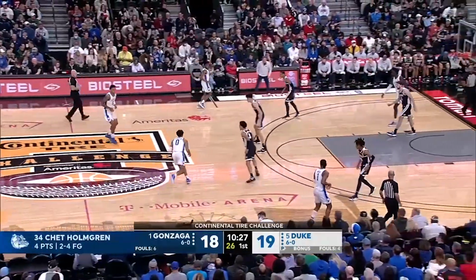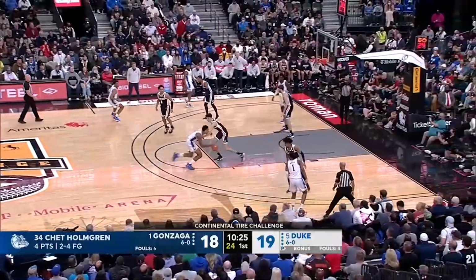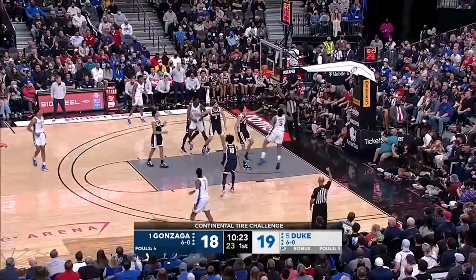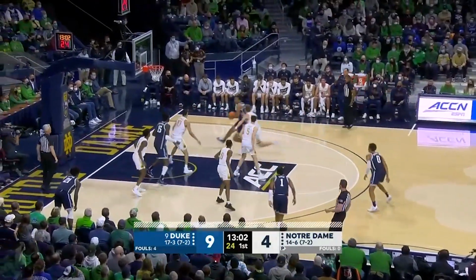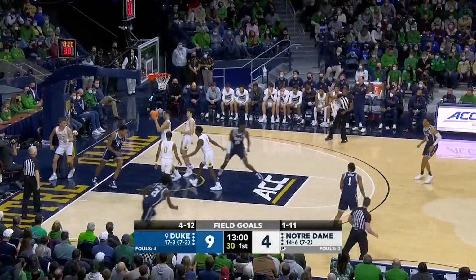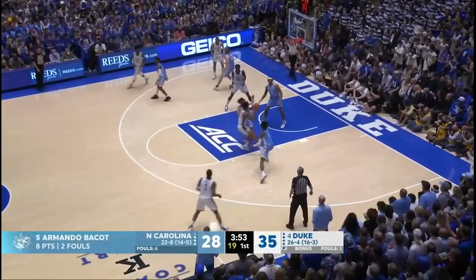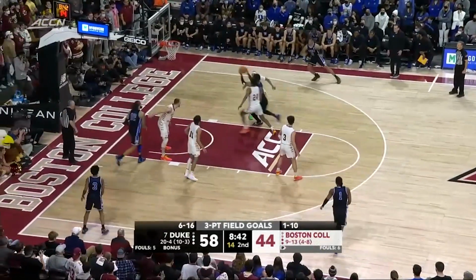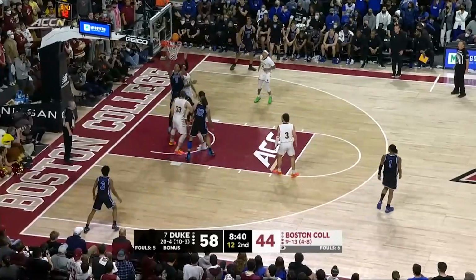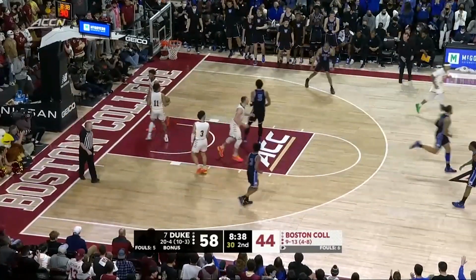As a right-hander, the forward feels better going to his strong right hand, and Duke has this simple handback play for Paolo with the sole objective of allowing him to attack right. If he doesn't beat the opponent with speed, he often leans on bullying opponents with strength and using a jump stop to rise over. Banchero, the up fake on Thompson.